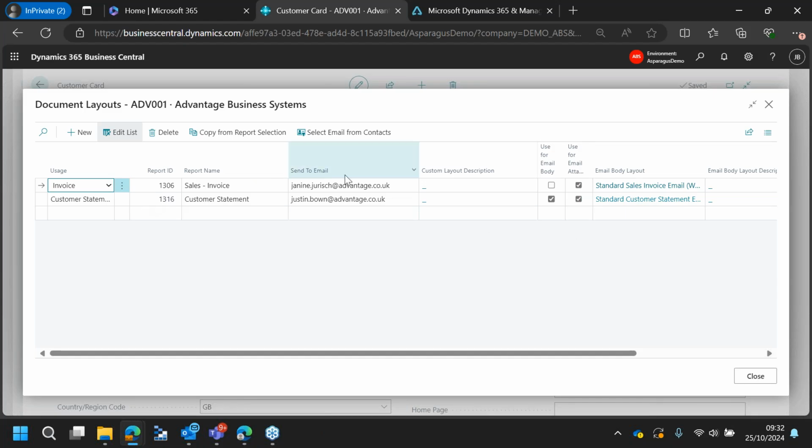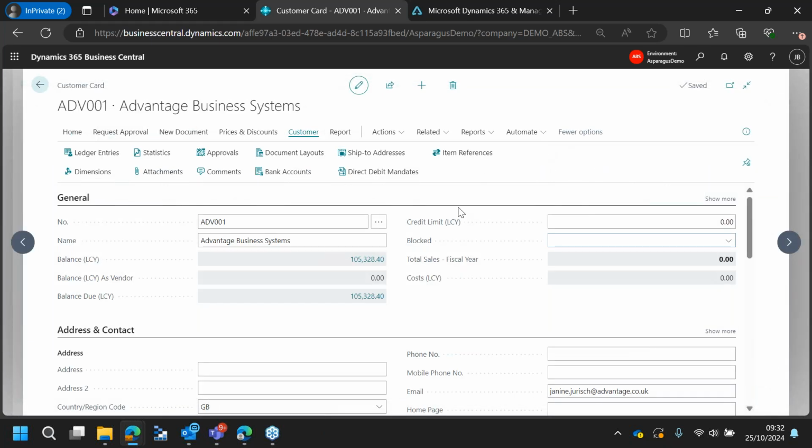Okay, you will notice here the sales invoice would go to one email account, and the customer statement you could then send to another email account. You are able to add multiple email accounts by just using a semicolon and adding the additional email accounts that you want to send these documents to. Okay, what I also want to show you is we have customer statements that can be sent out of Business Central via email, as well as reminders or dunning letters. So all of that functionality does exist on customers.